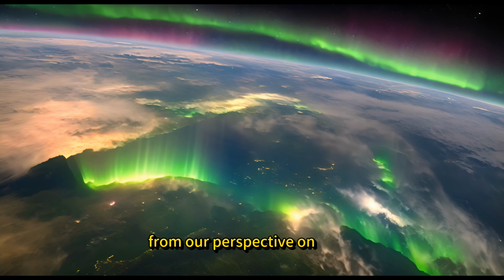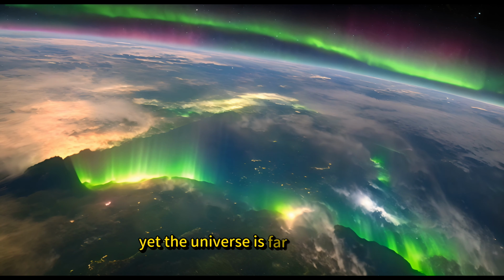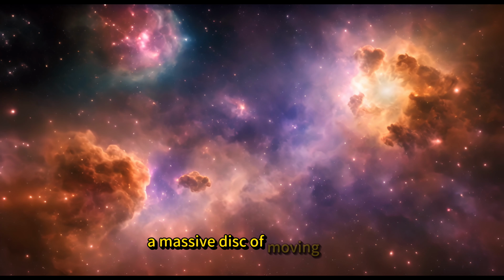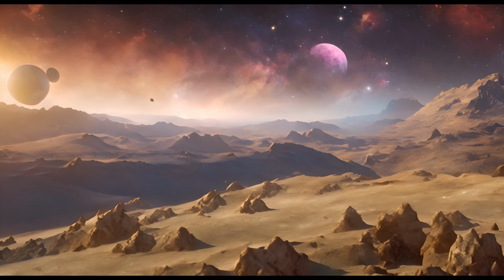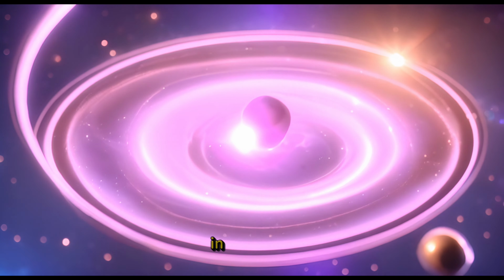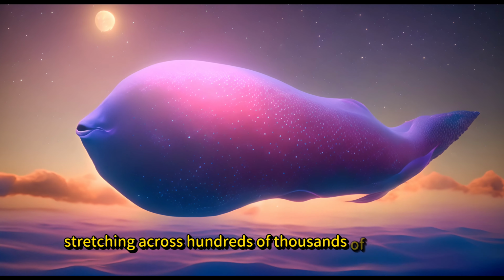From our perspective on Earth, the solar system seems infinitely small, yet the universe is far from small. Our solar system is located in a galaxy called the Milky Way, a massive disk of moving stars with a diameter of almost 1,000 billion kilometers, potentially containing 130 million solar systems. Yet the Milky Way is just one among many galaxies. Galaxies are vast clusters of stars stretching across hundreds of thousands of light years.